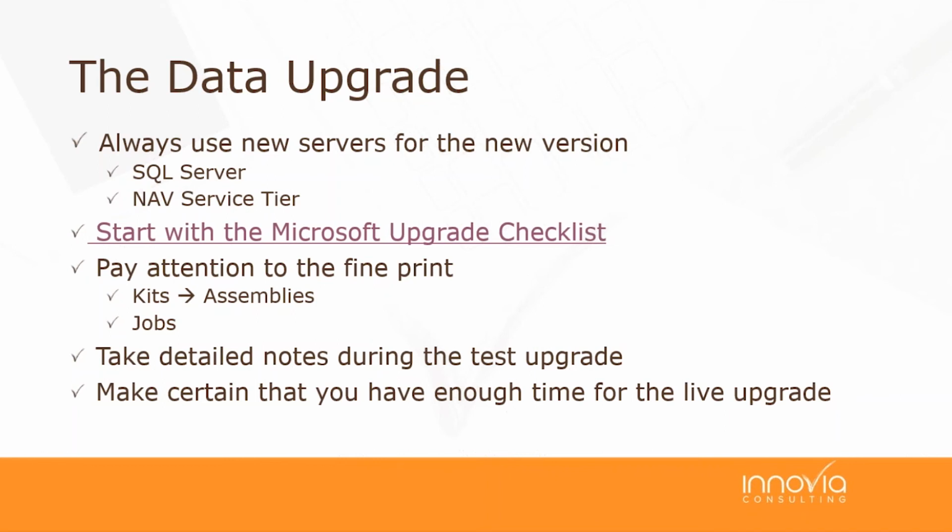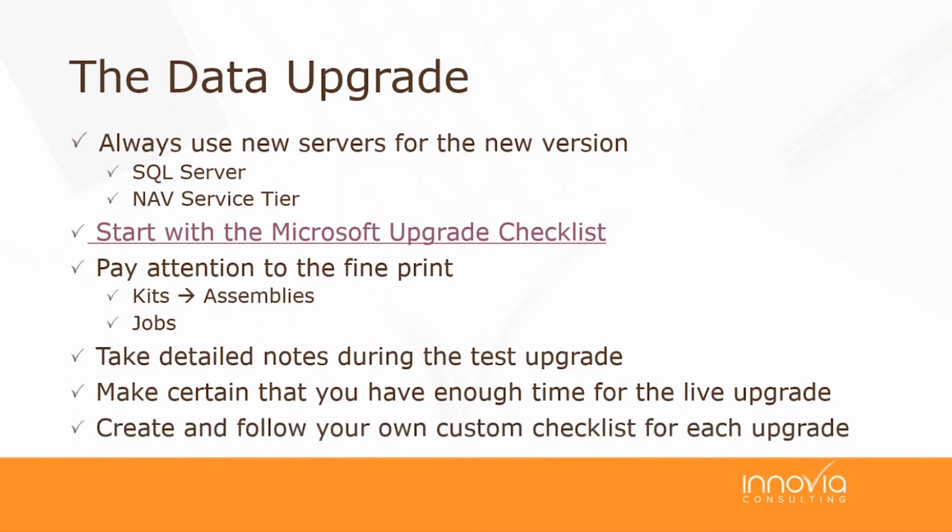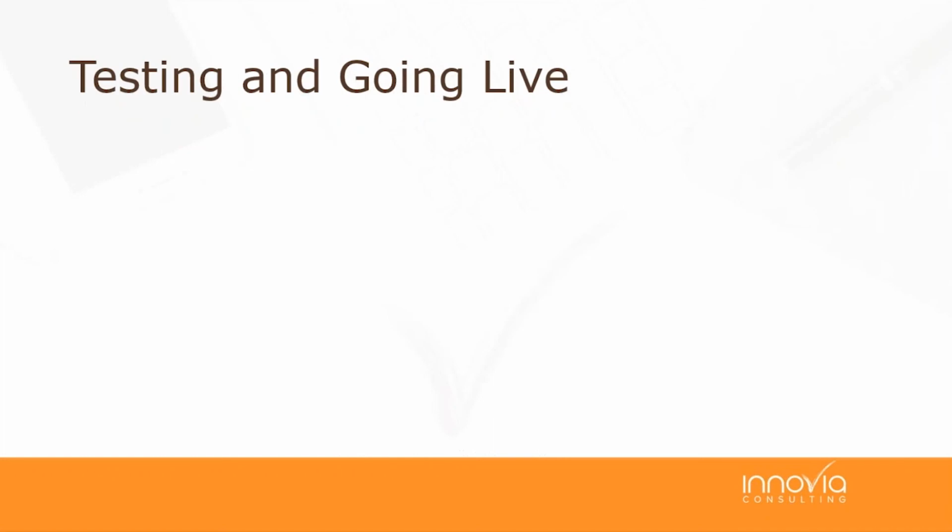Now, it's essential that we have a disaster recovery plan. It's very rare, but sometimes we come across something either in Innovia's testing or the user testing that we didn't see in our original testing, and we determine we can't use the new version. We can't get it fixed by Monday morning. So we need to be able to go back to the original version and then repeat the go live later.